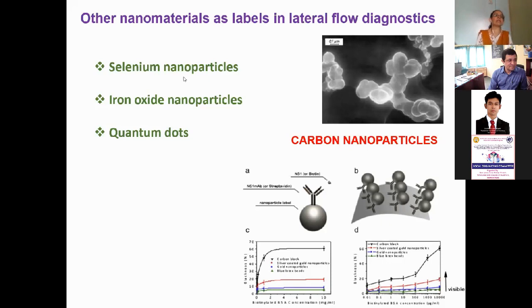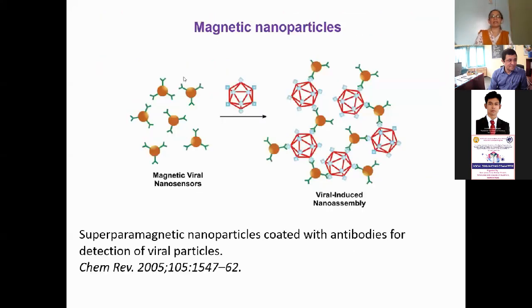But with particles like the iron oxide and the quantum dots, one cannot rely on the eye. We require some specialized equipment to measure, because with the iron oxide we are studying the magnetic behavior of the material. So to calculate the magnetic strength in that particular area, we need special equipment. Similarly, to see the quantum dots, we have to flash a source of laser, blue laser, and then these particles will show up as green or red in color, depending on the size. So a few assays for increased sensitivity can rely on the use of iron oxide and quantum dots as nanomaterials.